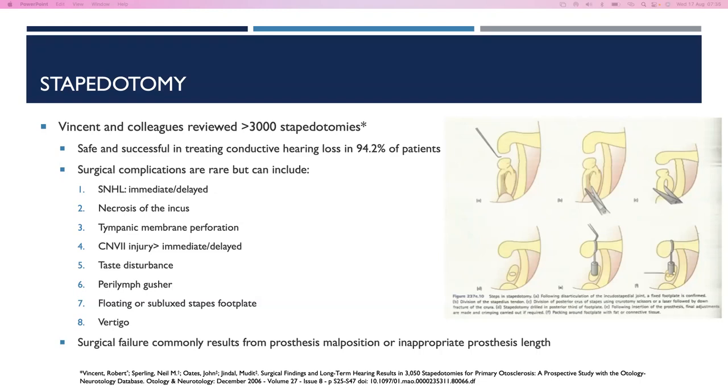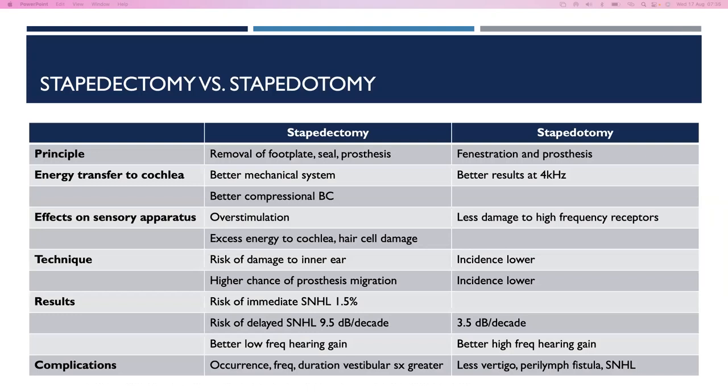Surgical failure commonly results from a prosthesis that's malpositioned or an inappropriate prosthesis length. The table is also quite busy, but it's basically a comparison of stapedectomies and stapedotomies according to various categories. In principle, they are both different. As I mentioned earlier, stapedectomy is removal of the footplate and insertion of a prosthesis and surrounding with a seal, and a stapedotomy is a creation of a fenestration and insertion of a prosthesis.